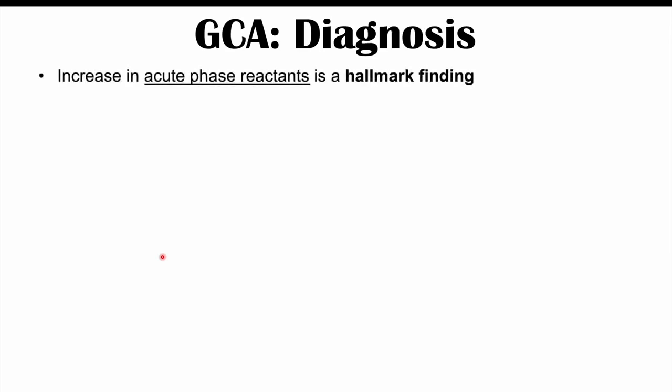Now let's talk about how a clinician diagnoses this condition. So if a clinician sees a patient that comes in with these signs and symptoms, especially the headache, the jaw claudication, the visual loss or visual disturbance, it's going to be very key points to make note of when we see the patient. So what the clinician is going to do is that they're going to do blood work. And what they can see in blood work is that there's an increase in acute phase reactants. This is going to be a hallmark finding in GCA.